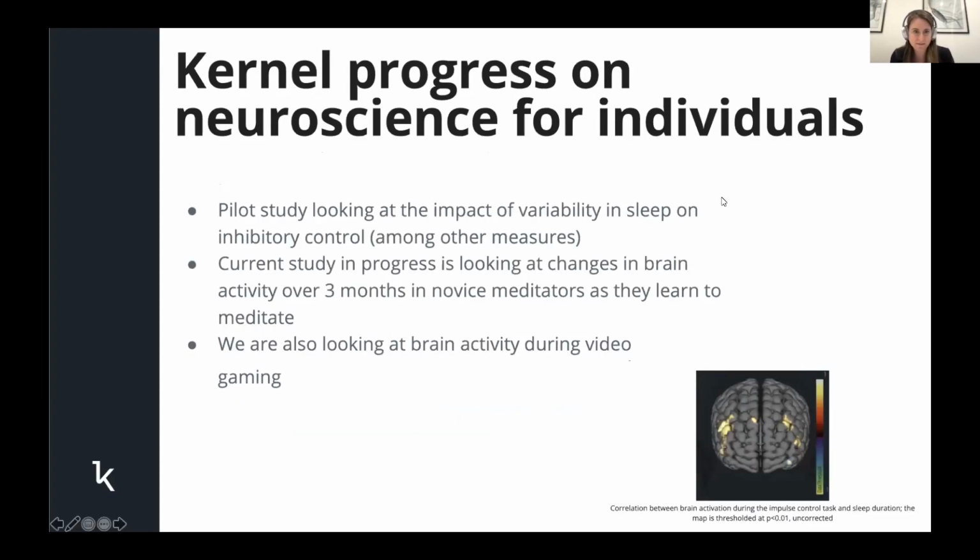Okay, so we have done several pilot studies at Kernel, and we have a few more planned. I know I'm running a little short on time here, but one of our pilot studies looked at how natural variability in sleep impacts a few different areas of cognition, including inhibitory control, visuospatial learning, those kinds of things. In most of our studies, we measure the same person repeatedly. We are interested in figuring out what we can tell a person about their own brain, instead of just what we can tell about humans' brains on average. So yes, our first study was about sleep.